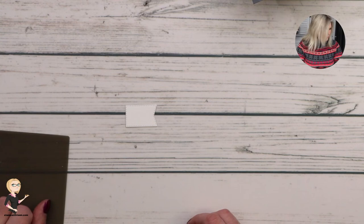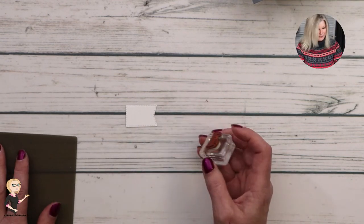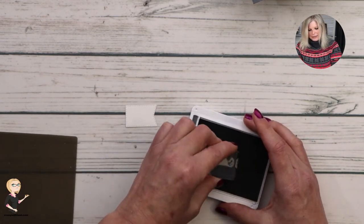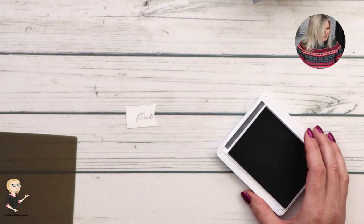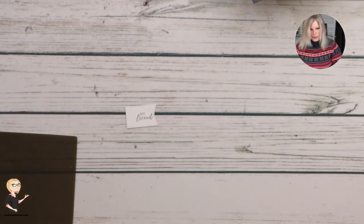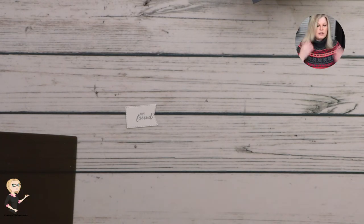And somewhere around here, oh, there it is. Somewhere on this table, I have the word "Hey there." And I'm going to use that with basic gray. I'm sorry. I think it says, hey, friend. Hey, friend. There you go. And then we're going to cut out our flower pieces, just like we did in the original.